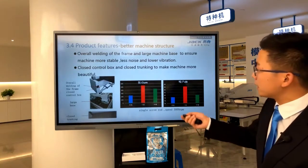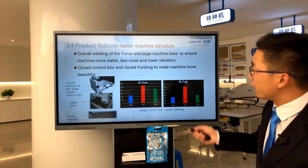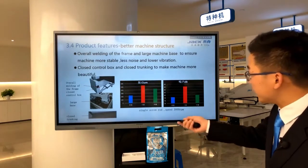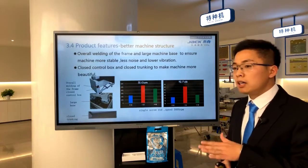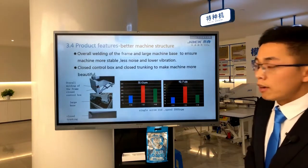This means overall winding of the frame and closed control box. And this means large base. Large base means this machine can be more stable, less noisy and with less vibration.